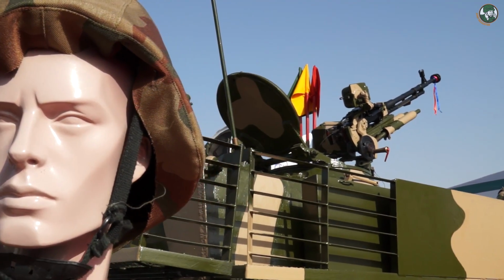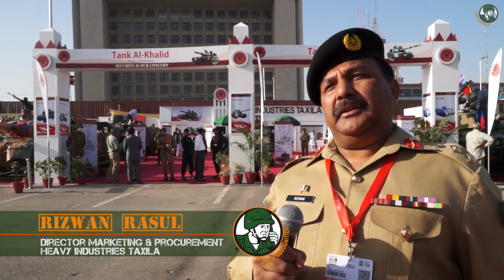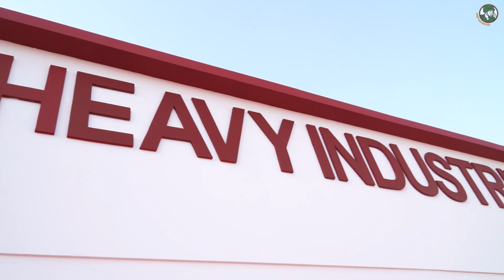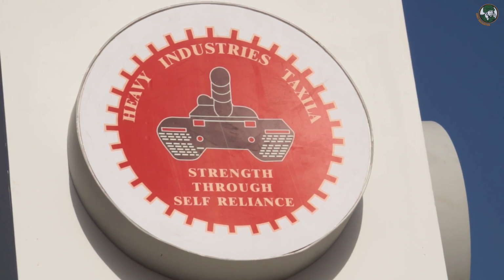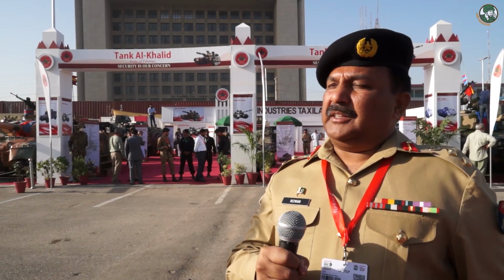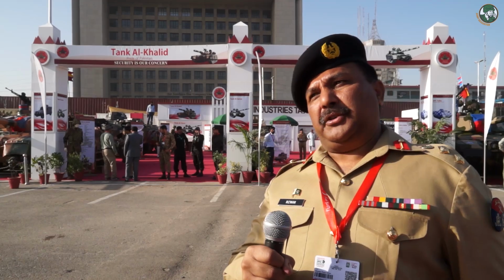Heavy Industries Taxila was conceived in the early 70s with one rebuild factory to rebuild T-59 tanks. Subsequently, series rebuild started in the late 70s, and in the 90s, Heavy Industries Taxila came up as a large industrial complex, and now we have 6 production units, 1 R&D center, and 1 sports facility.